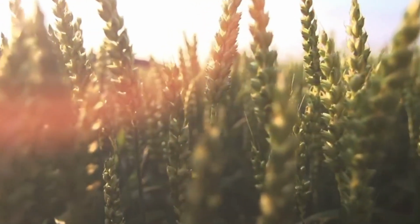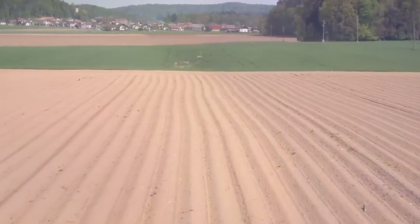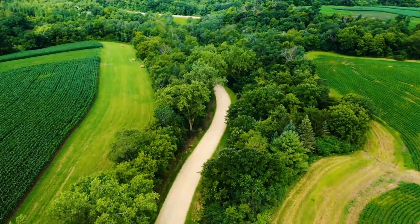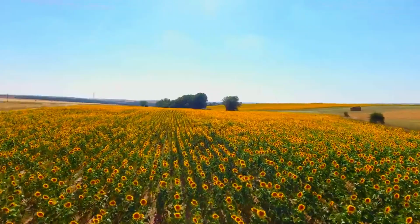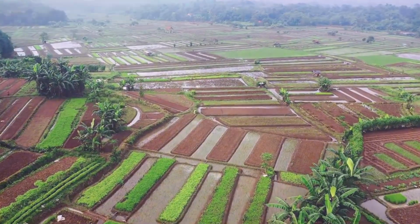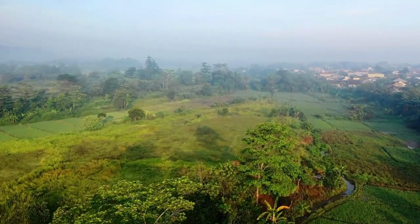The rapid growth of urban populations and the increasing demands for food have sparked interest in innovative solutions for agriculture. One such solution is vertical farming, a method of growing crops in stacked layers, typically inside controlled indoor environments. Vertical farming offers a promising and sustainable approach to urban agriculture by maximizing land use, conserving water, reducing carbon footprints, and producing fresh, local food.